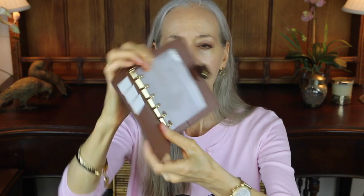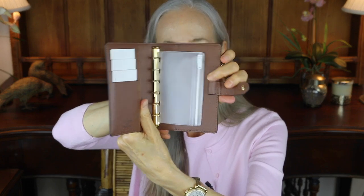I'm just carrying my business cards here, but it's got 3 slots there and 1 slot here, a slip pocket, and then another slip pocket here, and a place for your pen here.